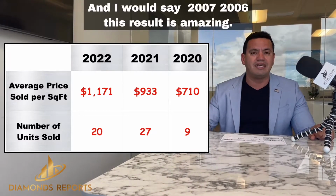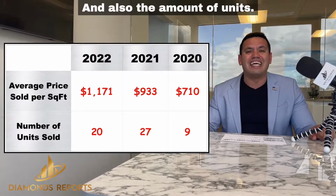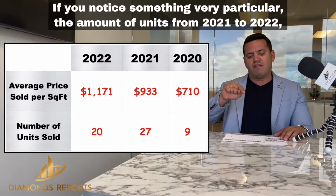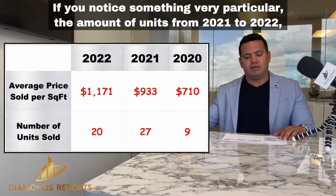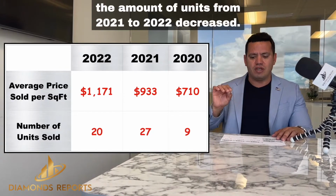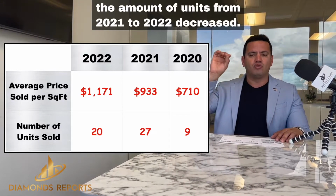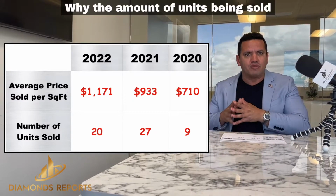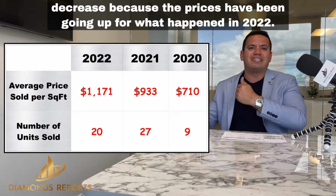These results are amazing. And also, something very particular, as you notice: the amount of units from 2021 to 2022 decreased. Why did the amount of units being sold decrease? Because the prices have been going up.